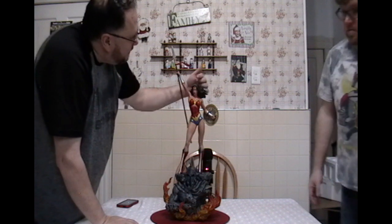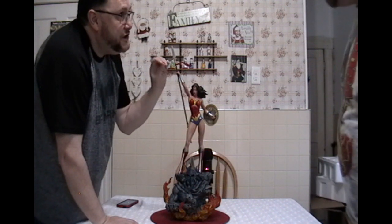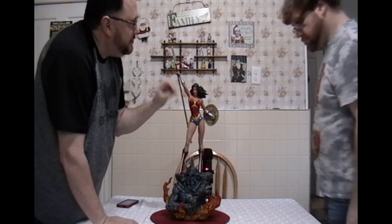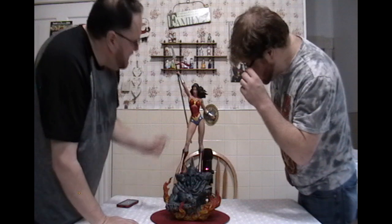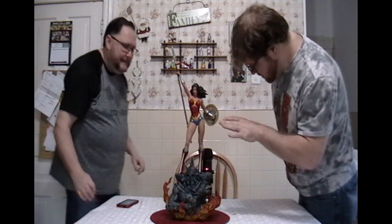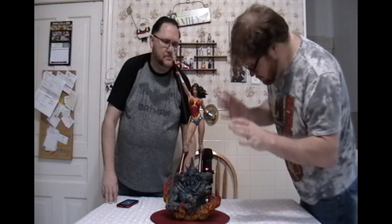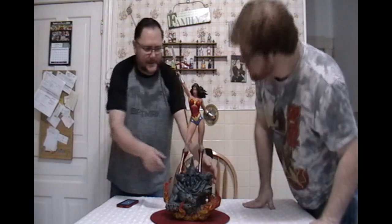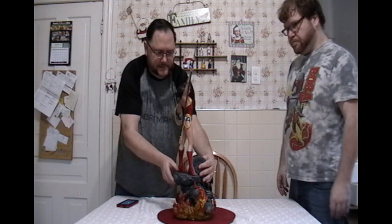So look at the sculpt on this. Look at the fierceness in her eyes. Look at the way that she's just standing there for all that truth and justice that we know Wonder Woman can stand for. She is not taking any guff. The detail on this, like just in the tufts of the hair, it is amazing. We'll show you the back here. Just spin that around.